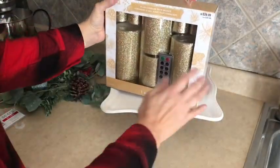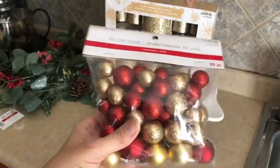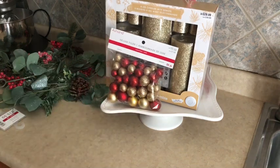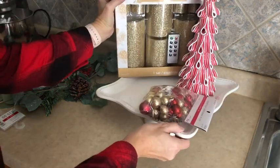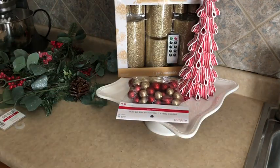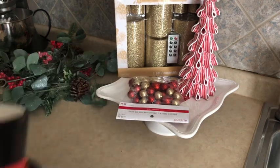So I have this, and I picked up some little red and gold balls. I figured I would just toss those on the tray. So once I get this done, I'll show you what my kitchen table looks like. But that's kind of what I'm thinking, and I think that I'm going to be a lot happier with that combination than I will with this. So let me know your thoughts, but I think it's going to look gorgeous.